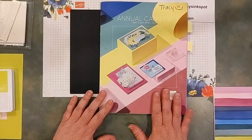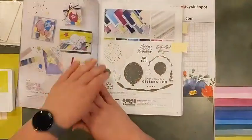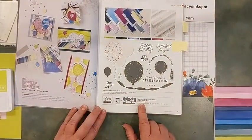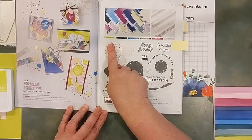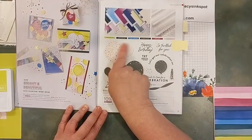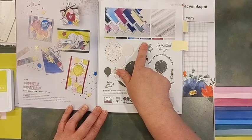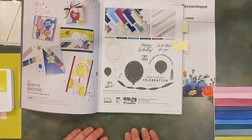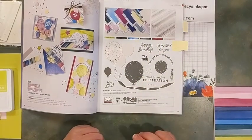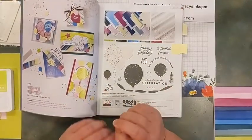All right, so I'm going to show you what I'm working with tonight from the annual catalog. I focused on a designer series paper pack, first one here, that goes with the Bright and Beautiful suite. The color schemes here are really bright and pretty. You've got Lemon Lime Twist, Pretty Peacock, Azure Afternoon, Blueberry Bushel, Berry Burst, and Bubble Bath. So really pretty combination of colors. I need to slow myself down here. I am tripping over my tongue.